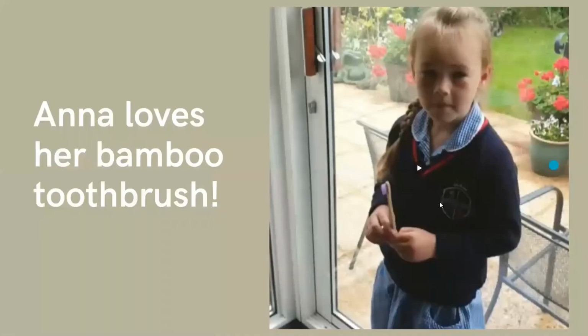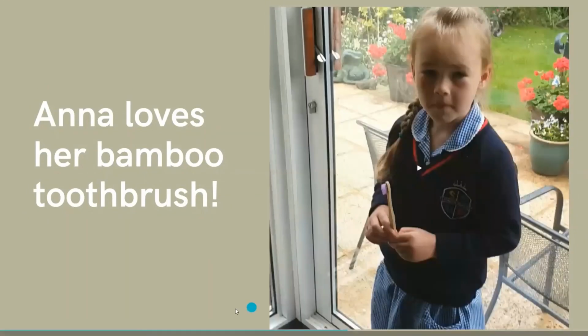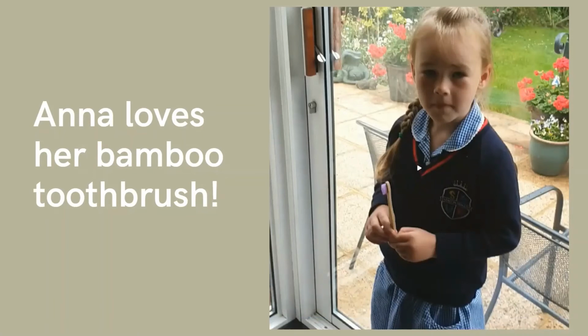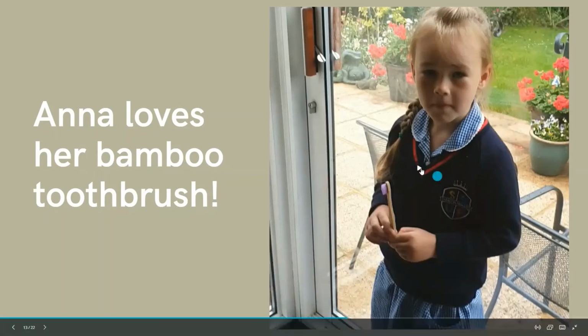Now, even my children have bamboo toothbrushes. It's been explained to them that plastic hurts our planet, and therefore we don't have a fancy plastic toothbrush with animals and ponies on it. But my daughter totally understands that because they have a huge campaign at schools, which is fantastic again, to explain to the children how much harm plastic does to the planet. So listen to what she says.